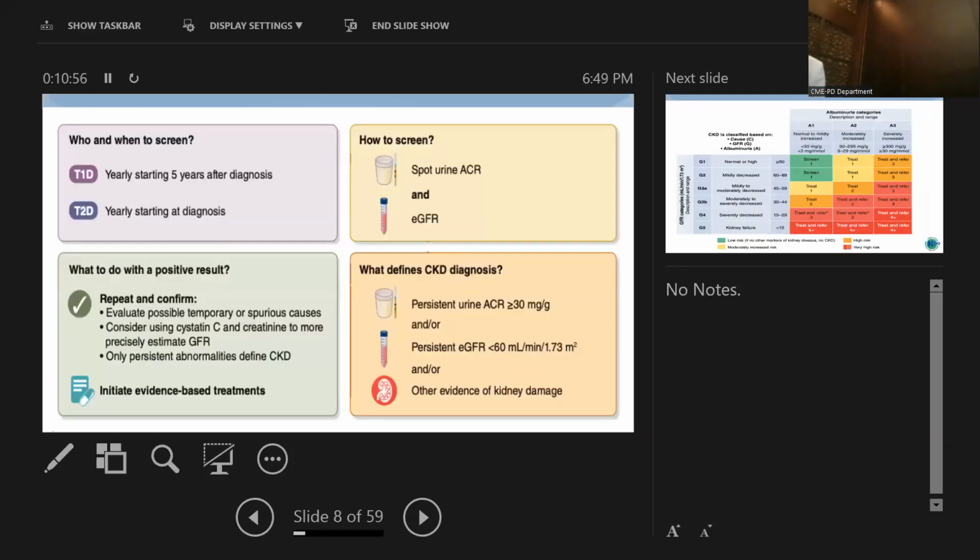So whom to screen, how to screen, and when to screen? For patients with type 1 diabetes, we start screening 5 years after diagnosis, and then on a yearly basis. While in type 2, at the time of diagnosis, we have to start screening for complications of diabetes, with urine albumin creatinine ratio and GFR. At the time of diagnosis of type 2 diabetes, not late, and then yearly to pick up early cases.